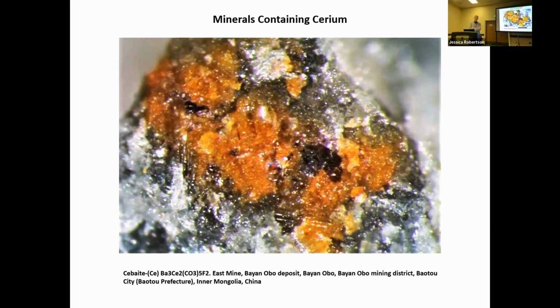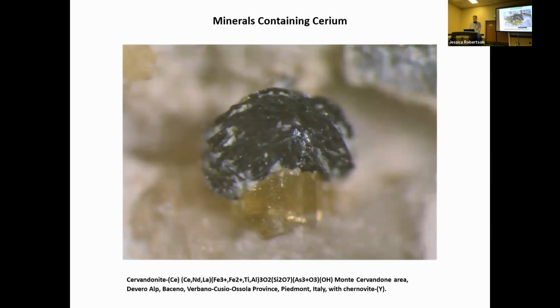This is in Mongolia, up in the mountains. And these are just huge mines. If you look at some pictures on Mindat or under Bayan Obo, the extent of the mine is just unbelievable.